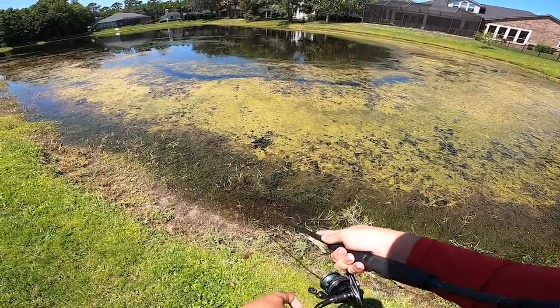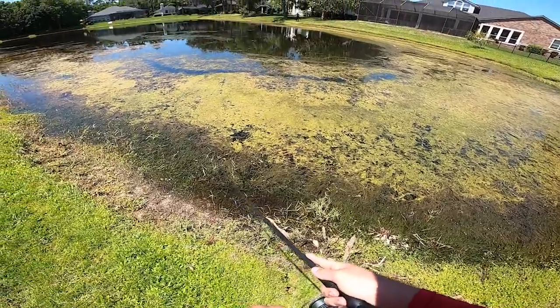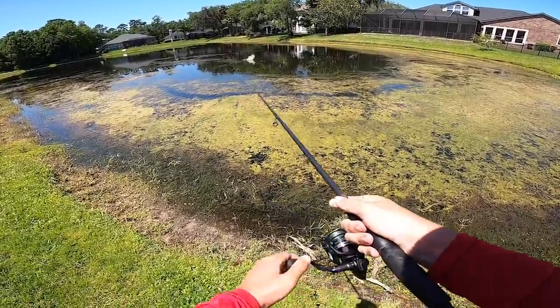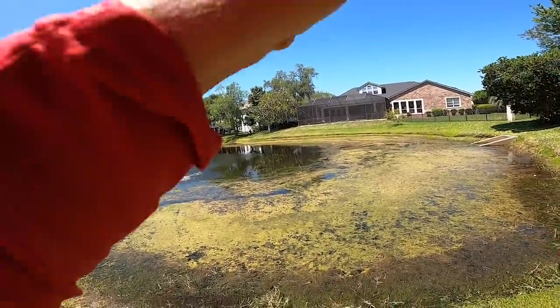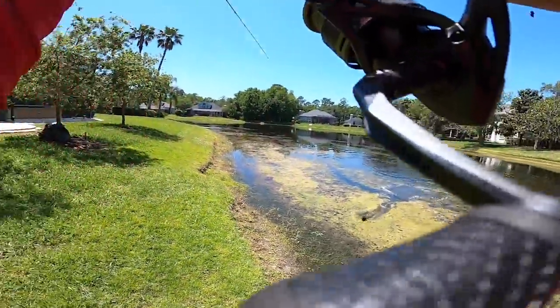That's my PB right there, bro. I told you I saw that huge wake from the left, and then 10 seconds later, he decided to come up and eat it. I'm not messing around right now. Dude, his head was bigger than my head. Oh my gosh, I got him. Oh, that's a big one. Oh my gosh. Please stay on, please. Dude, the topwater is insane.